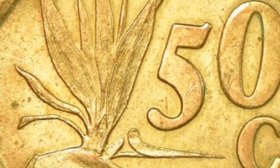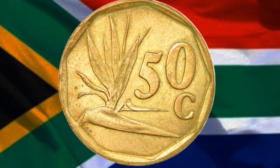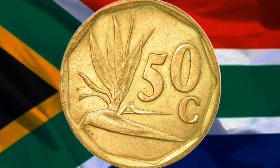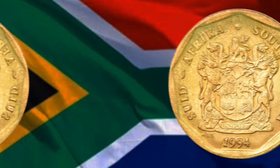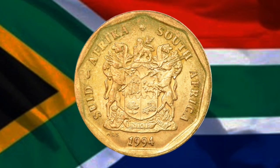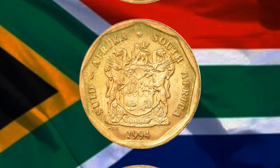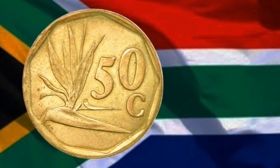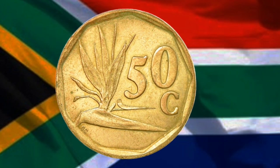Made of nickel-plated copper, the 50 cents coin features a diameter of 22 millimeters and a weight of about 5.0 grams. The coin has a reeded edge and was intended for circulation, though some versions were produced in uncirculated and proof formats for collectors. On the obverse side, the coin displays the South African coat of arms. This emblem was in use from 1910 to 2000, making the coin part of a legacy design.